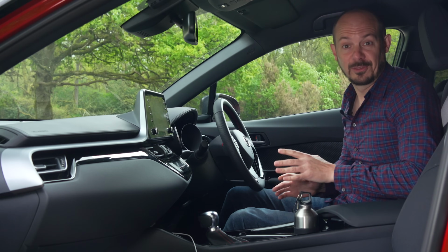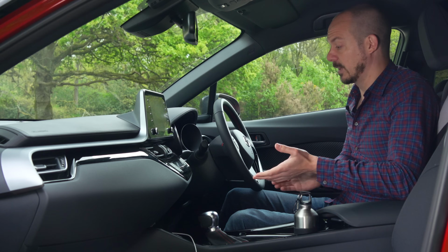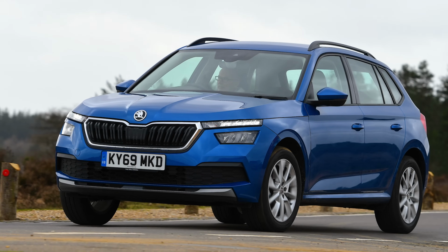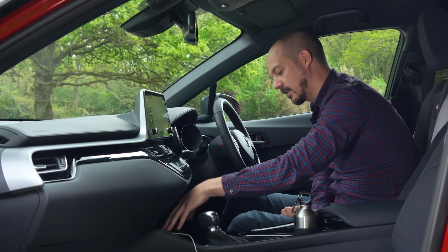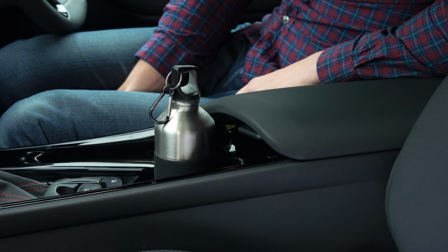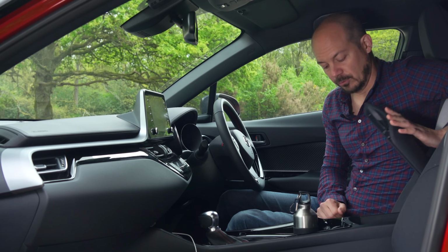Fortunately, when you're sitting in the front, things are much better. It's actually quite roomy in here, and you feel like you're in something a little bit taller than a regular hatchback, which you don't in cars like the Skoda Kamiq, for example. And there's also a reasonable amount of storage space as well. You've got a rubberized tray here for your mobile phone, a cup holder just behind it here, and another one, actually that's quite deep, behind the gear lever. And if you lift up the front center armrest, you find quite a big cubby below there as well.